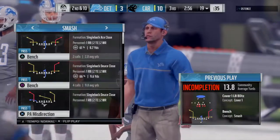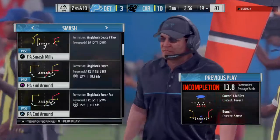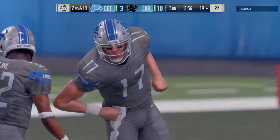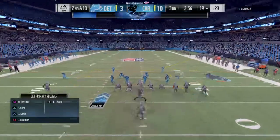They've got to just take a deep breath, relax, try and figure out what is working and call more of that. So incomplete on first. Let's see what 2nd down has in store.